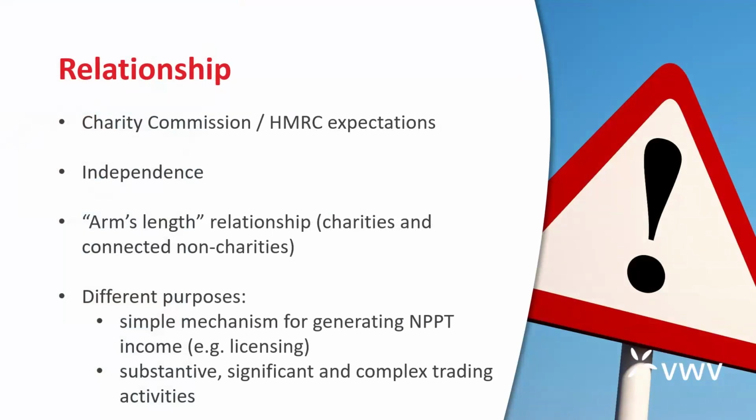I just wanted to say a little bit about the expectations of both the Commission and the Revenue in relation to the relationship between a parent charity and its trading subsidiary. There are probably two connected but key concepts that they both major on. The first is that it's important to recognise that the parent charity and the trading subsidiary are independent and separate legal entities. And connected to that, that there needs to be an arm's length relationship between a parent charity and its trading subsidiary. I'm going to come back to an aspect of that shortly.